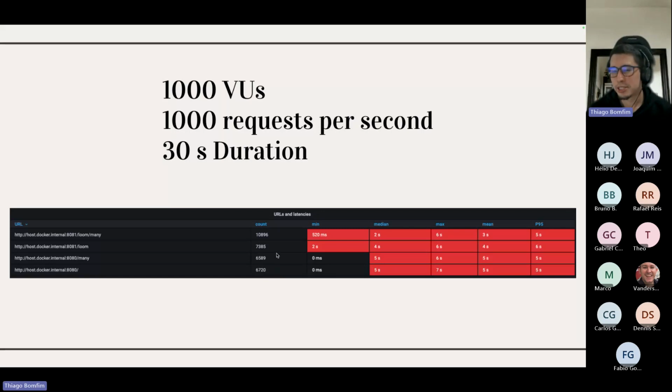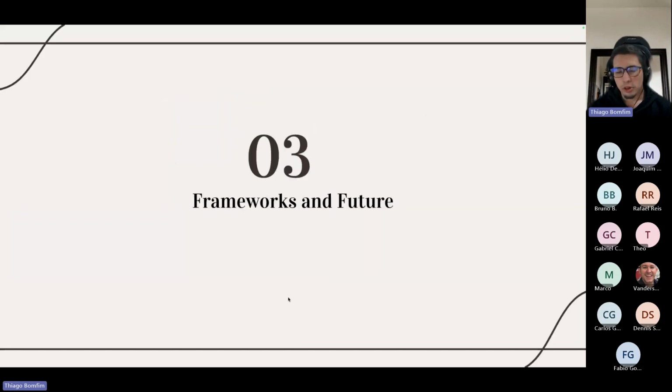Okay, but as you can see here, we have a huge improvement to handle the requests. But again, be aware, if you are using Project Loom and you want to handle more requests, you use more memory. Okay, this is the drawback. To keep the same latency and increase the throughput, we will use more memory. Okay, great. Let's move on.